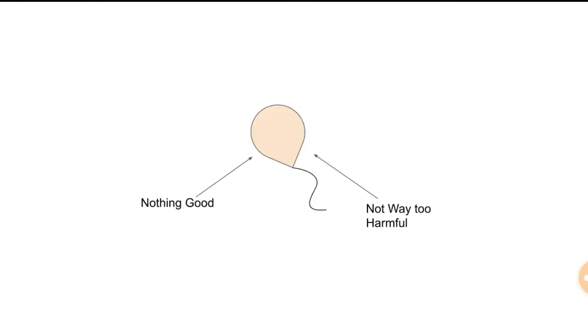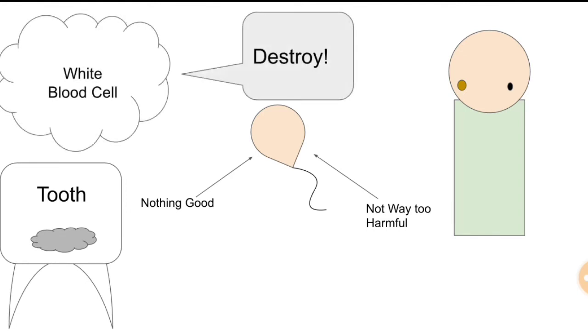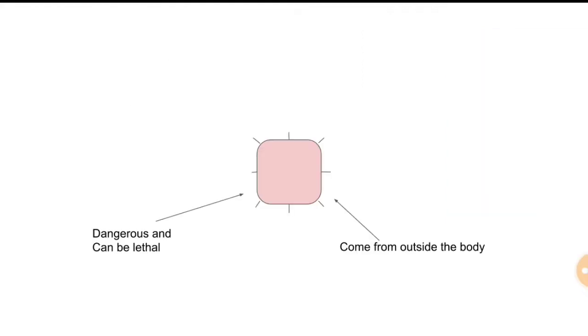The third type of bacteria does nothing good for the body, but it's not way too harmful either. This type of bacteria includes the type in moles and warts on the skin and cavities on your teeth. The immune system does not like them, so that's why you really only see them on the skin or in the mouth where the white blood cells can't reach them. The fourth type of bacteria is dangerous and can be lethal. It also only comes from outside the body, inherited from a different host.